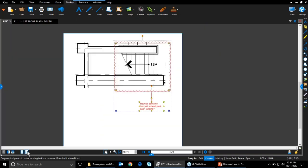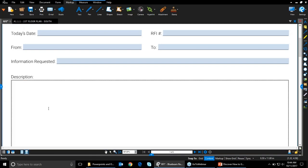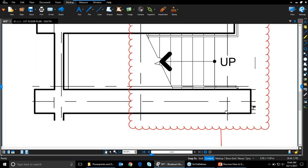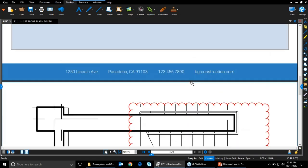Back on the first page of my RFI, scrolling up, I could throw in all the other information, but I'm just going to say, how far does the handrail extend past the landing? See the next page to locate the stairwell in question. Ideally, the stairwell would also have a number of things like that I could have referenced here. My design is not the best, but it works. It gets the message across. How far does this extend?